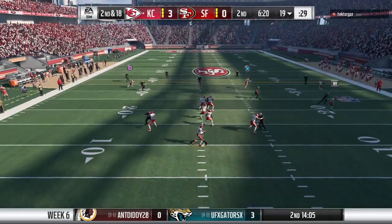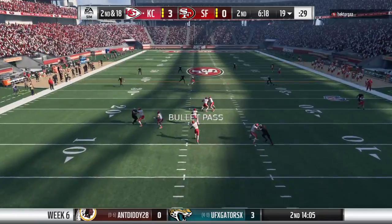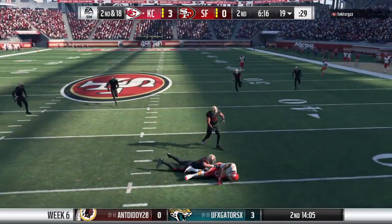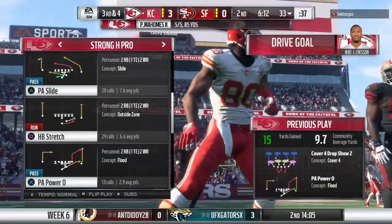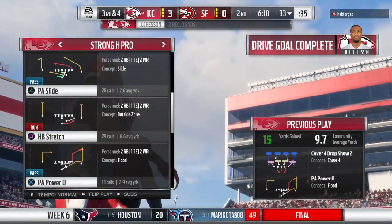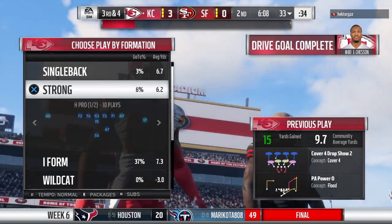Now Mahomes throwing on second down. Got a man over the middle, and it's complete. And he'll get it up to the 33-yard line. It'll be a pickup of 15 as that'll lead to third down.